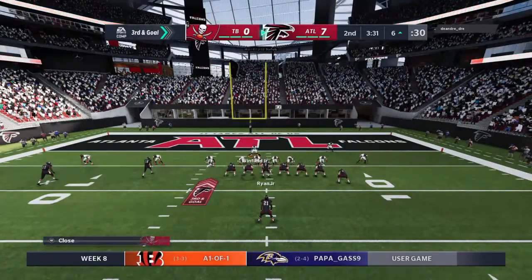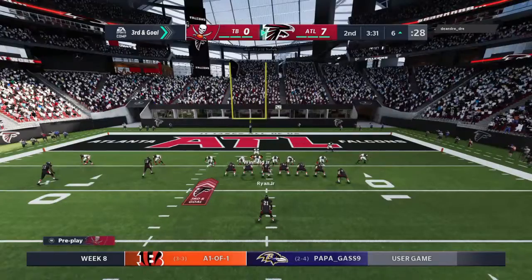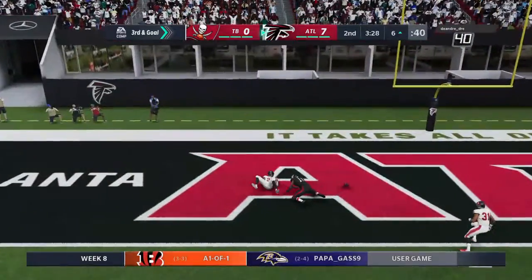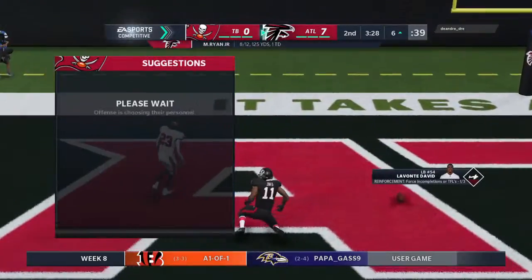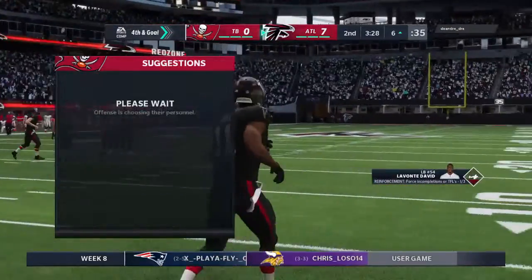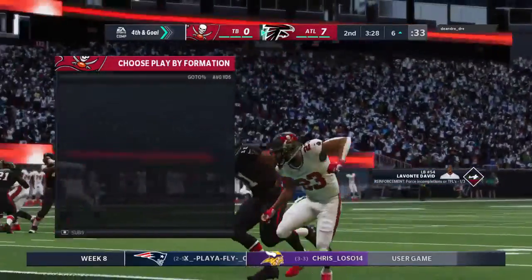3rd and goal. They're going to look to throw to the goal line, but it's incomplete. That was a touchdown if he could have hung on. Instead, it was a well-timed collision to jar that one free. And goal.